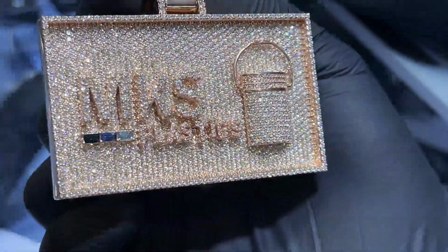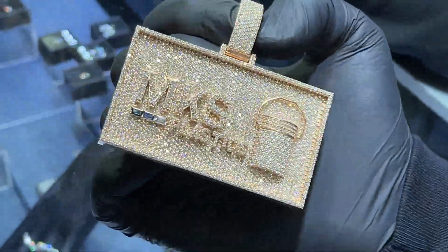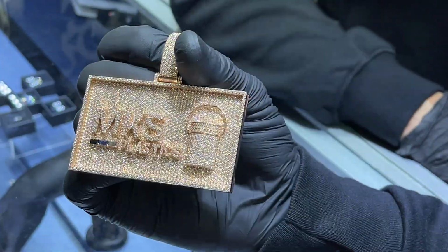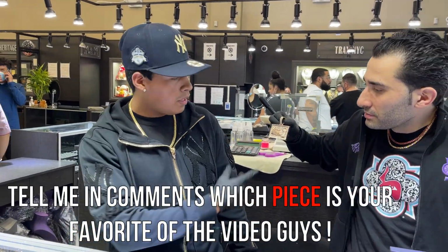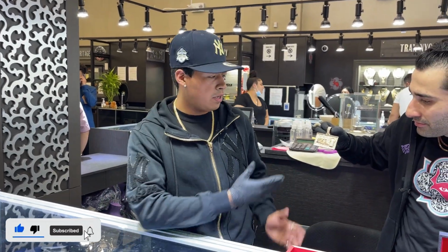So that comes to, William is here because he got this piece done. You got 18 carats of diamonds in here. Take a look at the quality of the stones. All right? For a customer that made a purchase, MKS Plastics, some plastic company, right? Tell me a little bit about this. So the customer contacted me via live chat, and he decided to make a pendant for his company to show the success of the company, and we made it happen.